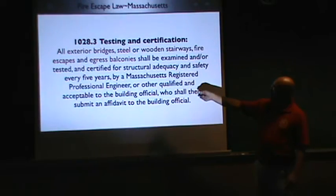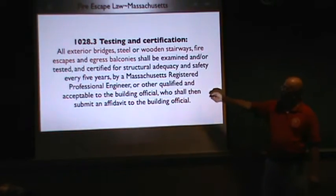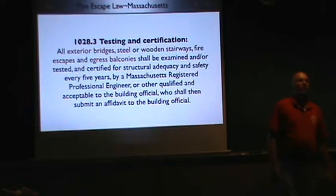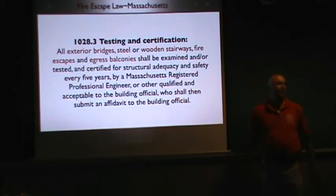And now, and certified for structural accuracy and safety every 5 years by a Massachusetts registered professional engineer or others qualified and acceptable to the building official. We highly recommend that you don't take a G3 licensed inspection. And I have a G3 licensed inspection. But I highly recommend that you don't take a G3 licensed inspection because there's only a few of us that are doing it right, and there's a lot of us that are doing it wrong. So make sure that you have a structural engineer sign off.